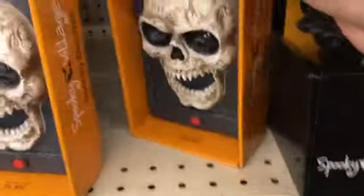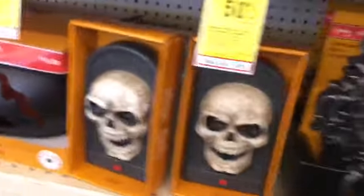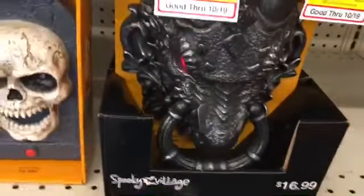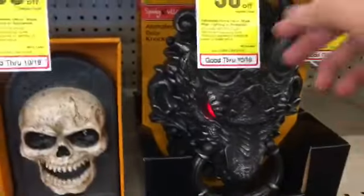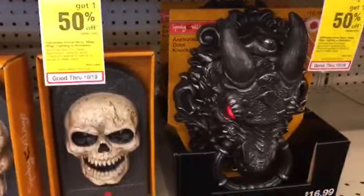I don't think they have the pumpkin one, but they do have a pumpkin one also. They just don't have it here. They got the dragon farm at the Home Depot. Trick or treat. Do you want something to eat? We do.